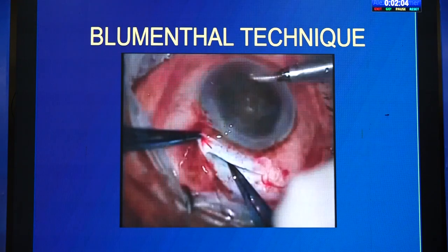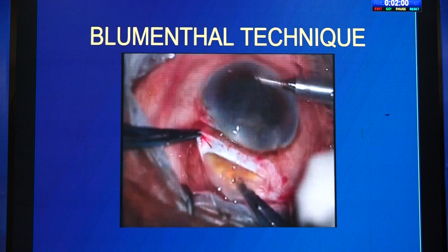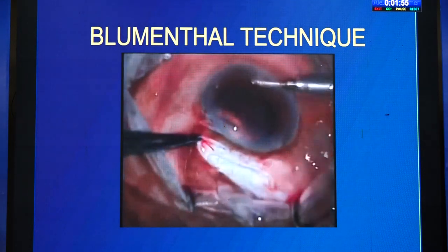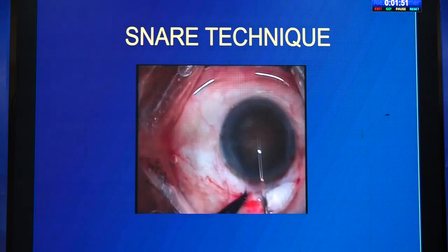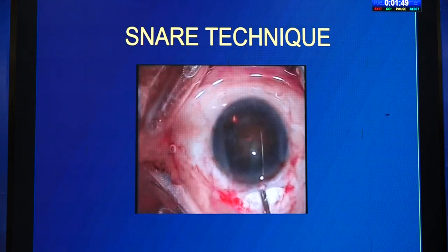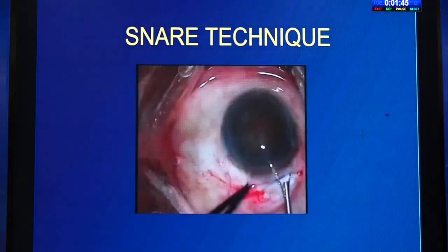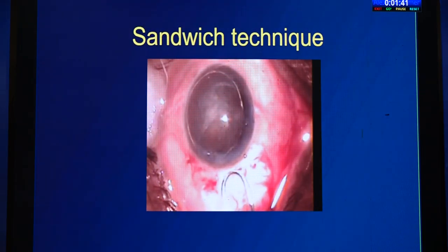Here you have to maintain the anterior chamber maintainer and depress it. The fun of this is that you are maintaining the anterior chamber throughout the procedure. Next day, the cornea is clear. Snare technique: the JAIS people are supplying the snares, but they are charging 12,000 rupees. The next thing is the sandwich technique, which everybody knows.